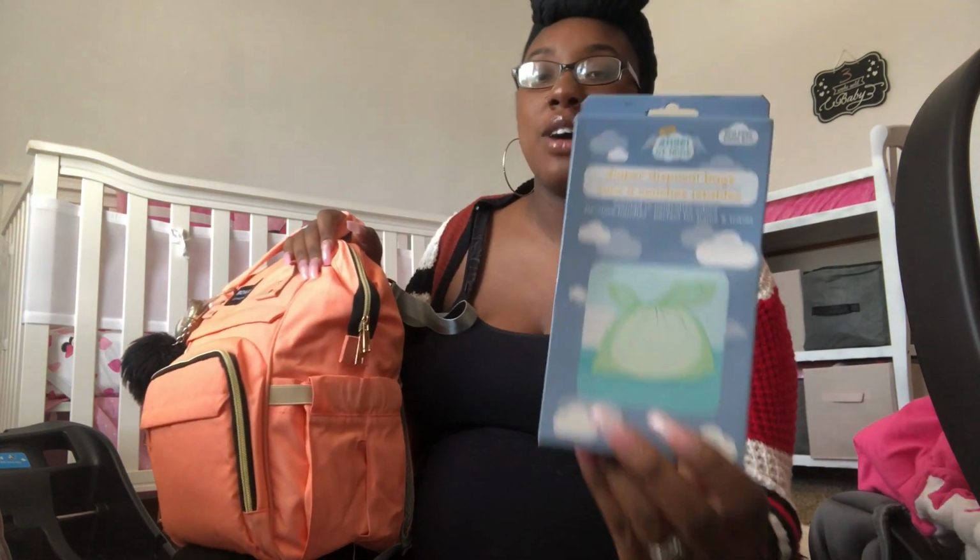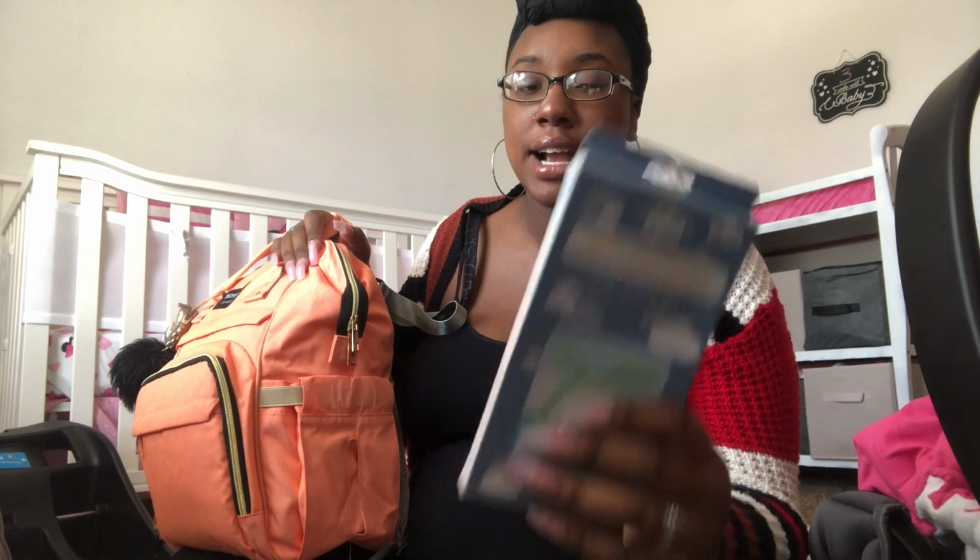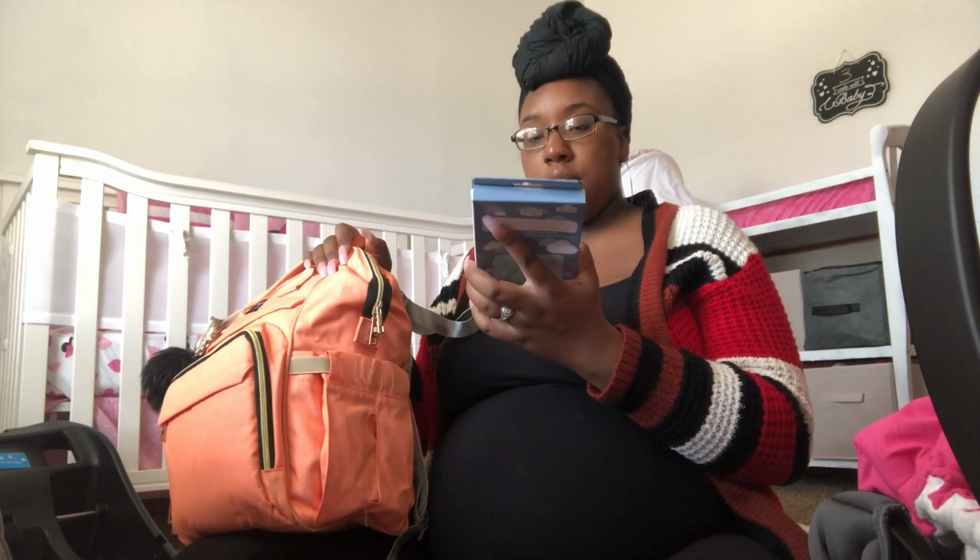Okay, so I'm also on the side here, these are just the diaper disposable bags. I got this in my baby shower from my mama.